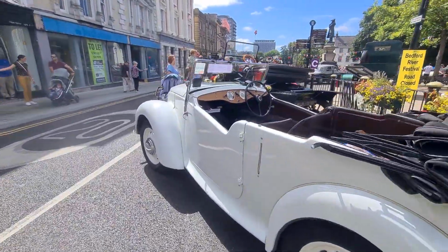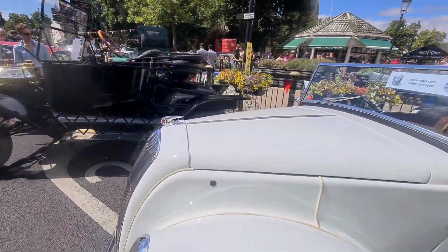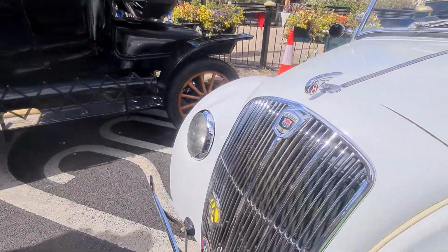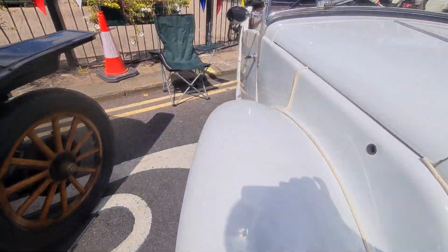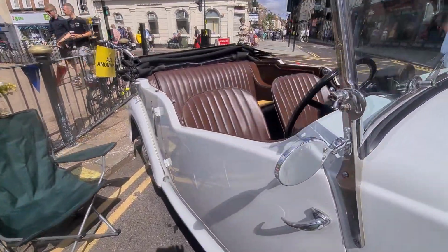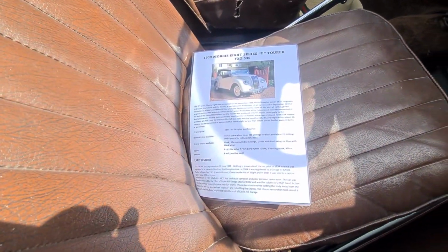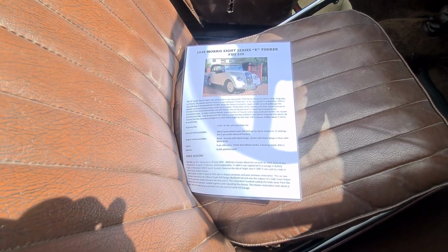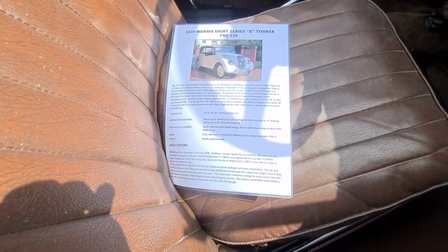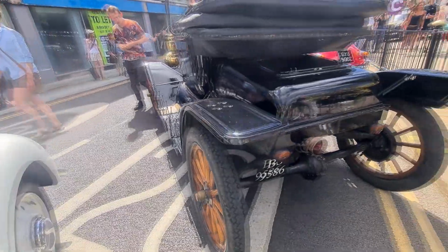So, come over to some proper cars now. I'm not sure what this is. Got an 8 on it. That's a Morris 8. See, helps if you've got name badges. Can't know everything. That's nice. I like that. Tastefully done. Original price was £135. Nice. Very nice. I want this as well.